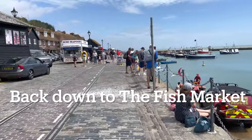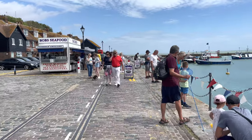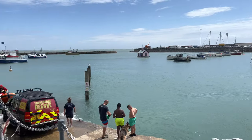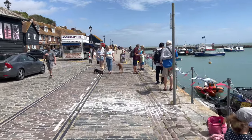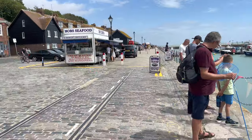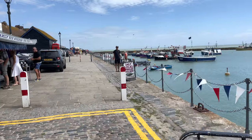So this is me walking back along the fish market, and there's Bob's Seafood there, which we've seen previously. So this is me back on the fish market down at Folkestone Harbour. As you can see, it's a lot busier now. And there's Bob's Seafood that we saw earlier on in the video. So I'm just basically heading back.